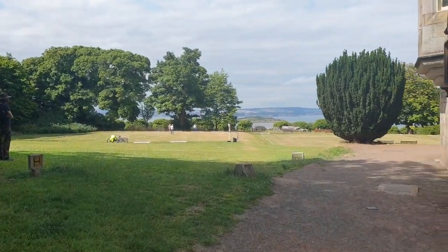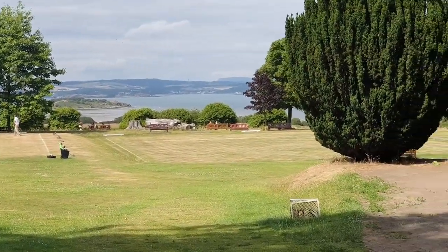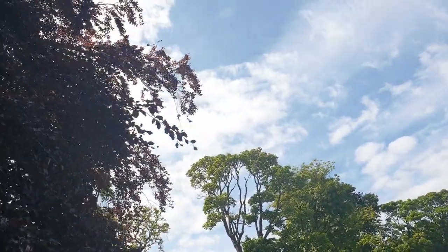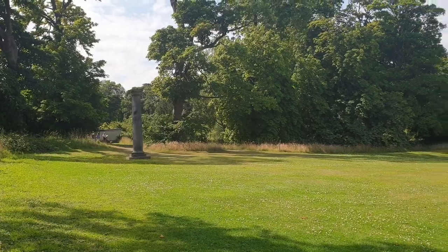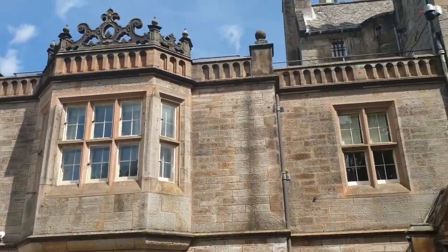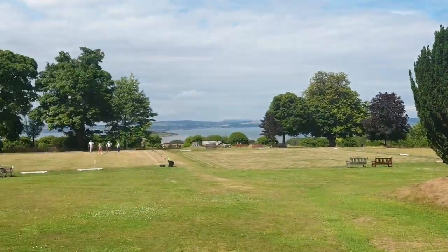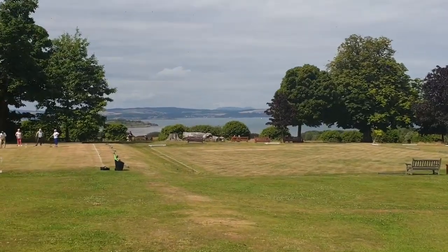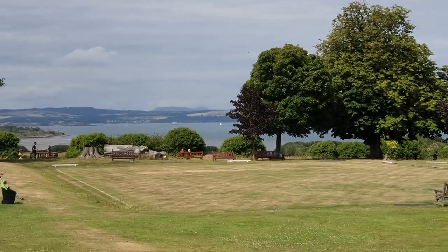And this is what they would call a cracking view in Scotland. If it wasn't for the planes that are coming in and out, this is a great location. And there's a random pillar as well. So I'm gonna walk around the house and look at the gardens. There's the plane coming there. That is Fife on the other side there. You can see West Lomond. Right there.